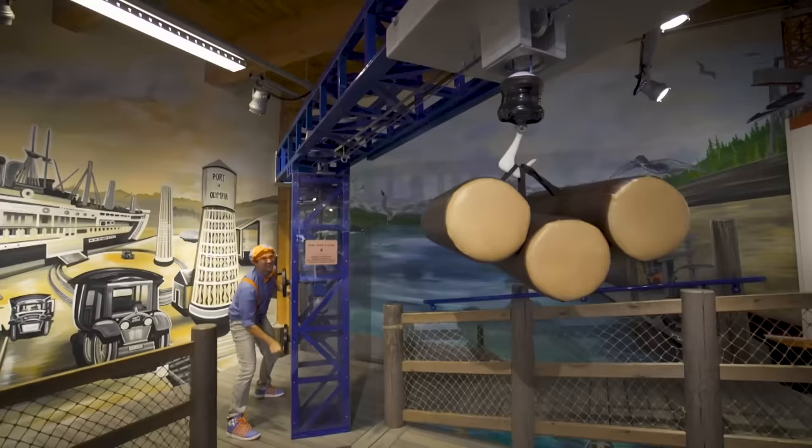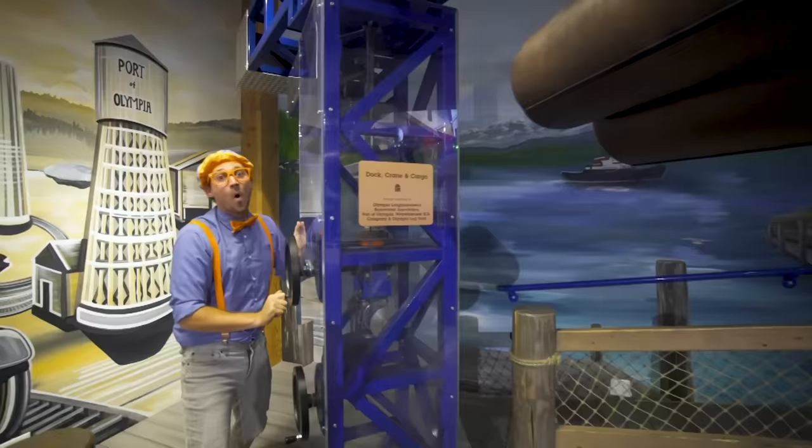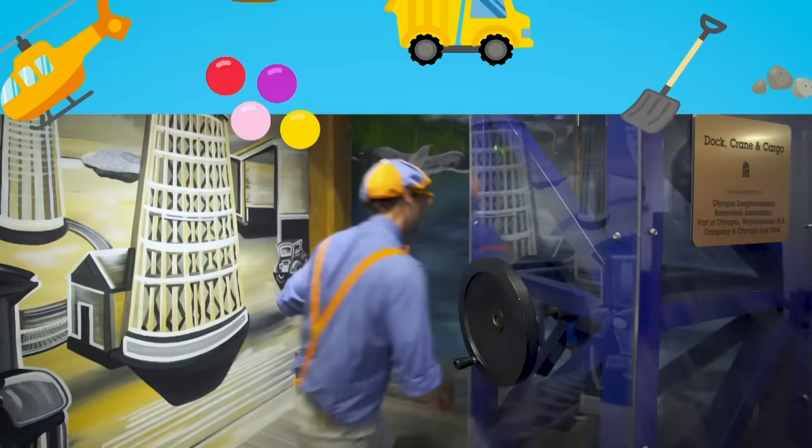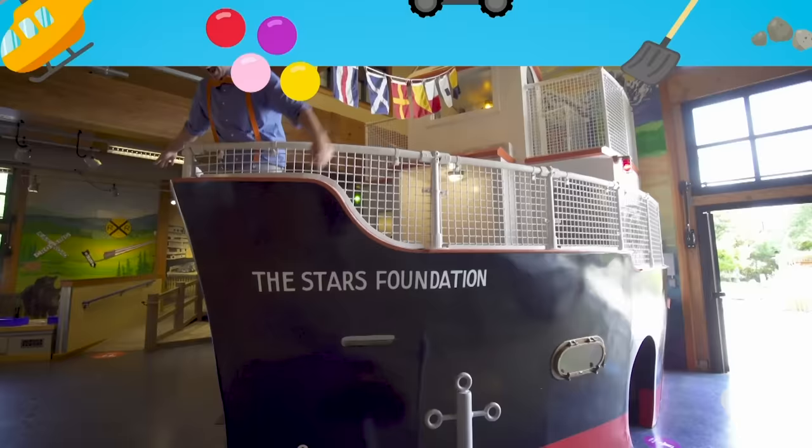All right, we took it off the ship. Now we're gonna bring it all the way back. Whoa! That was awesome! Good job! All right, let's go! I'm flying! Blippi, I'm flying! Yeah! Woohoo! Oh! Dolphins!